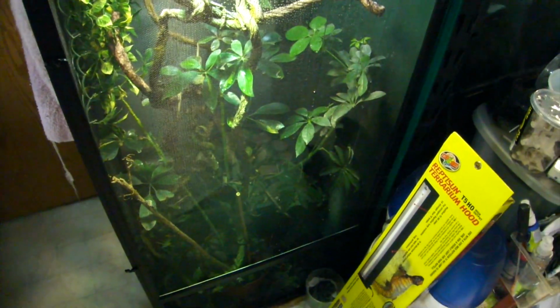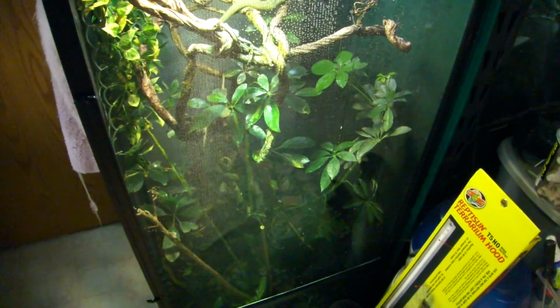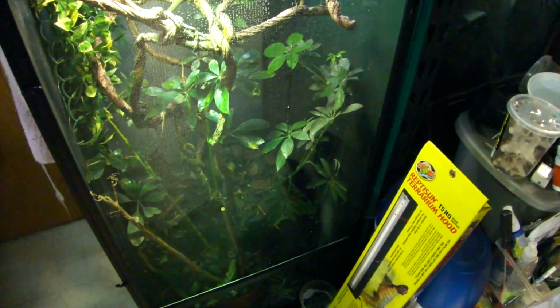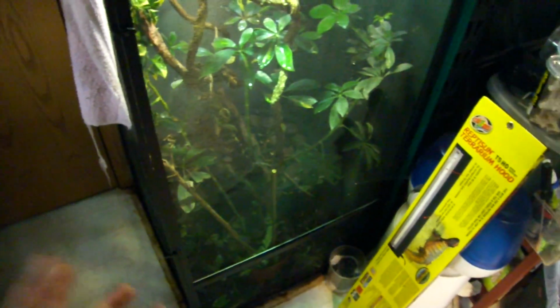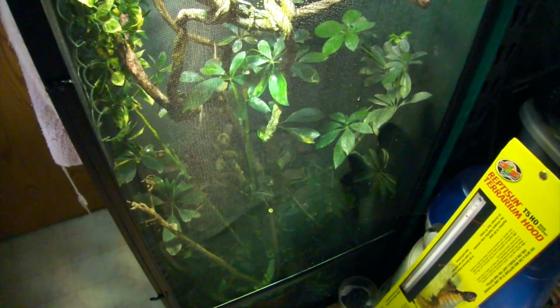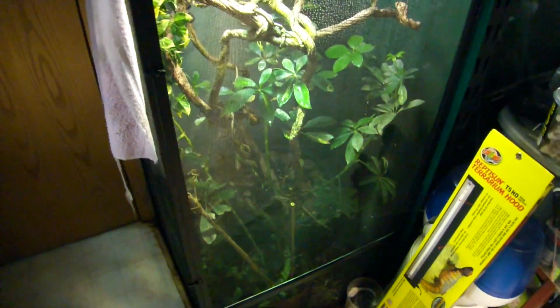So if you guys have any plans or designs for building a little stand with some drainage in it, that would be perfect. Keep in mind it can't really be much longer than what this tank is, which is 24 long, or 24 deep and 24 wide. So keep that in mind when you're going through his plans.